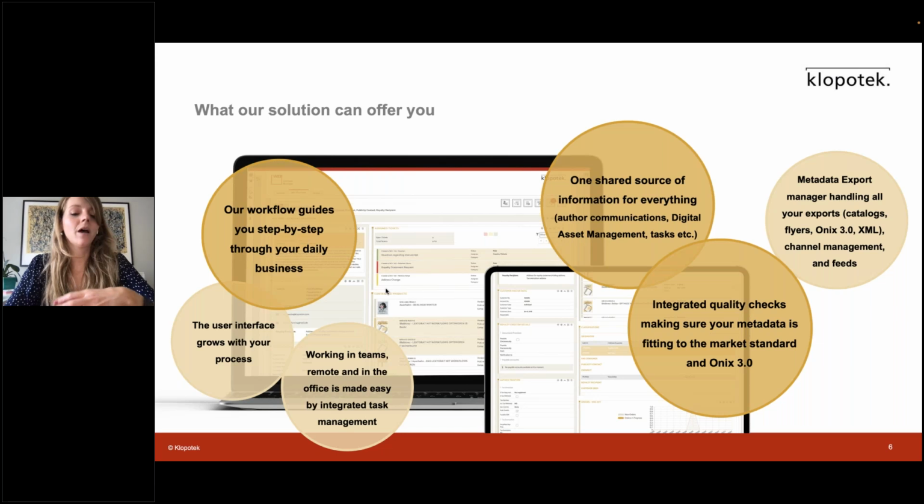We hope that our software can support you in teams better, that we adapt to the current needs of remote working without losing the personal touch, but also without losing information. So to have one shared source of information for everyone. The integrated quality checks make your life hopefully easier regarding metadata, and really to make sure that your metadata, when it gets exported, fits to the ONIX 3.0 standard.